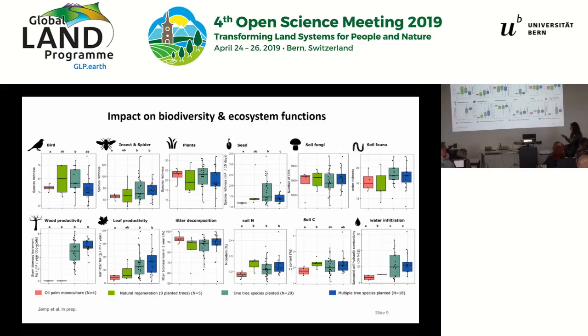And it also depends very much on the management. So most of the time they cut manually. So it's not really a highly intensified plantation. And again, this is the total plant number. But if we split the herbaceous plants and shrubs and trees, here we find a clear effect with a high diversity of trees and shrubs compared to the oil palm with mainly grasses and invasive shrubs. Yeah, a lot of invasive plants also.